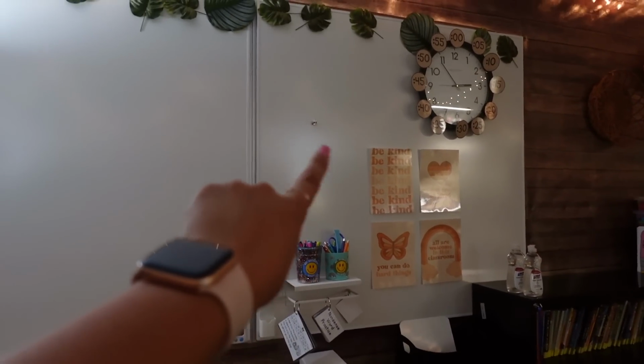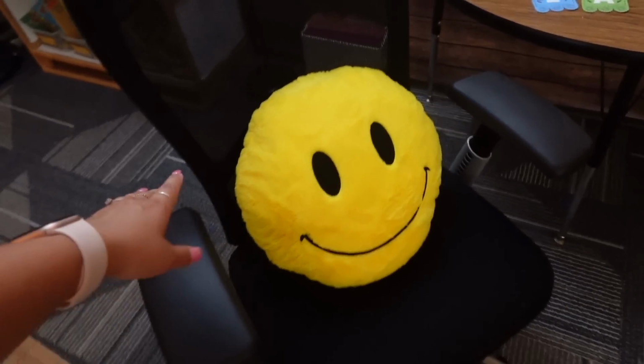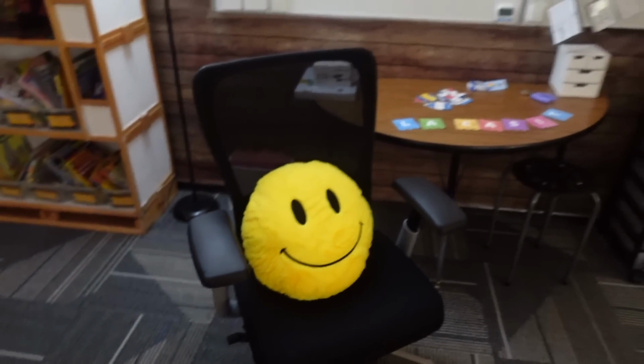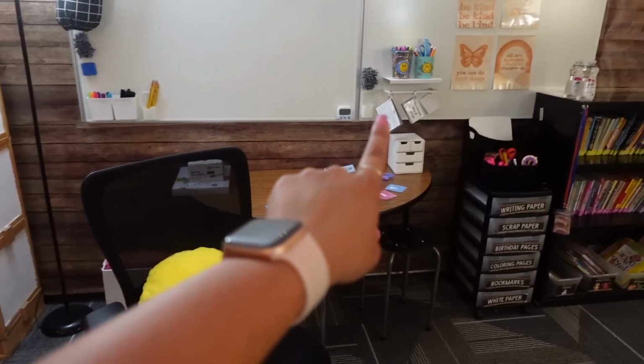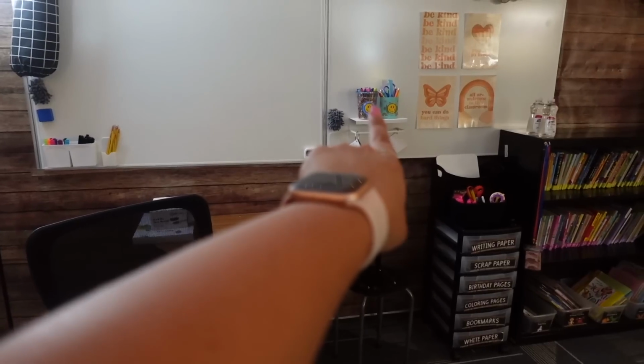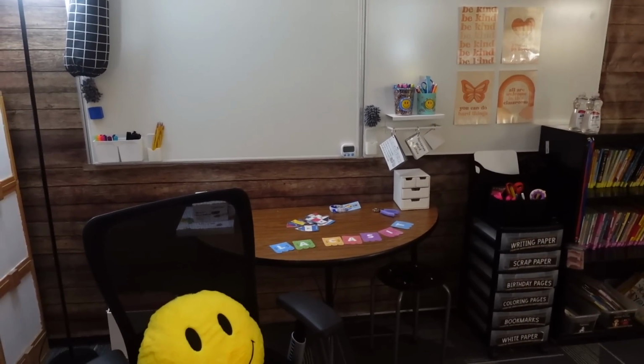I still want to make a little sign to go right here, so I'm going to do that this weekend. And then I bought this pillow for her little chair back here. This was from Marshall's. I got that in the kids section of Marshall's, and I just thought it matched really well with the cups over here. Actually, a couple days ago I got that. And I have little cups right there, and it just looks super cute.